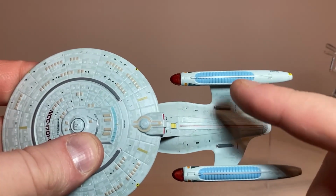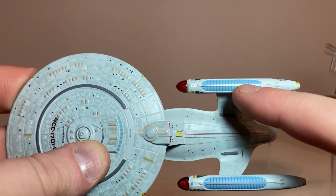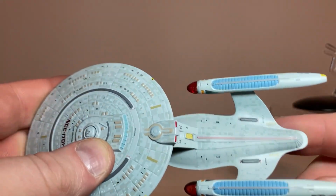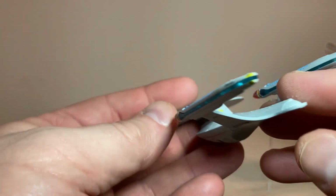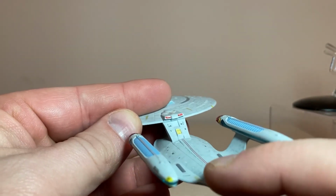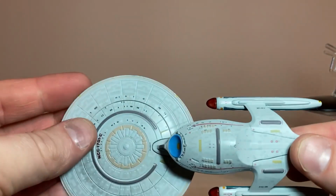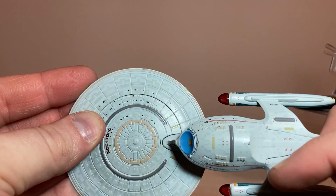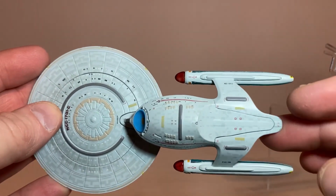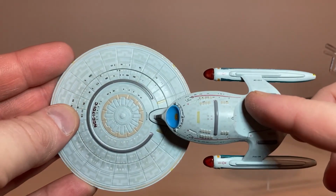I believe these are the warp coils. Correct me if I'm wrong. And again, these are a painted deeper blue, and you could just feel these ridges here. Just again, great texture usage in this model. Shuttle bay back here. You can feel the embossments, and then of course the back, two phaser strips at the sides of the nacelle pylons. Lots of nice use of coloring. Got the Aztecing in there.